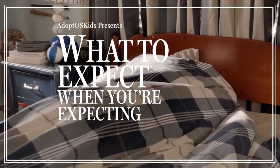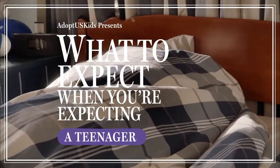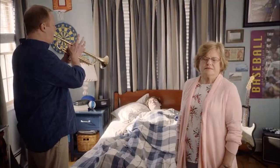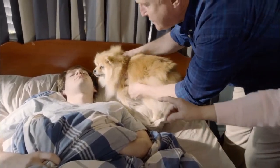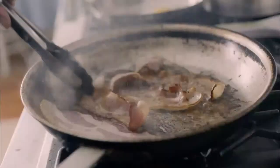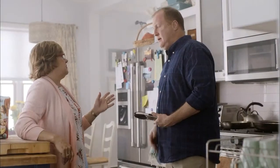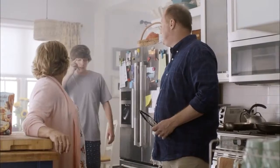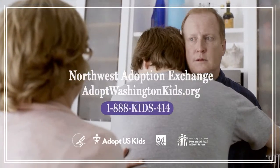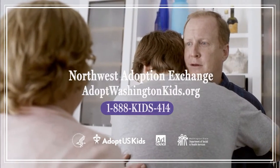What to expect when you're expecting a teenager. Today we're talking about how to wake up your teen, and this works literally every time. Good kisses. Good kisses. You heard how loud. It wasn't you. Is that bacon? You don't have to know it all to be a perfect parent. Thousands of teens in foster care will love you just the same.